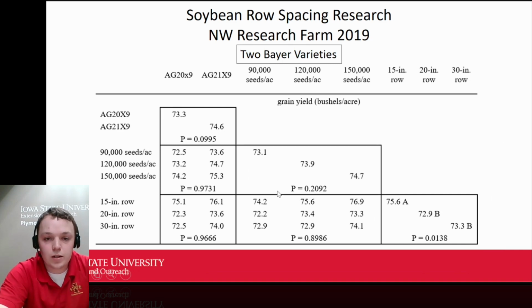Moving ahead to the populations, there was no statistical difference between those 3. And then moving down to the spacings, we did see about a 2.5 bushel advantage to the spacings with the 15-inch versus the 20 and the 30s. But the 20 and 30s were about the same.